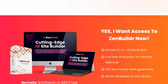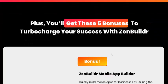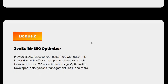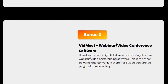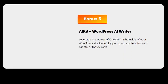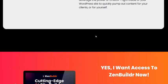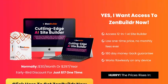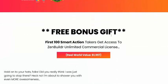And here are the ZenBuildr bonuses included. Bonus one, ZenBuildr mobile apps builder. Bonus two, ZenBuildr SEO optimizer. Bonus three, FitMeet webinar and conference software. Bonus four, ZenBuildr social proof. Bonus five, the Elkit WordPress AI writer. Plus extra free bonus gifts.